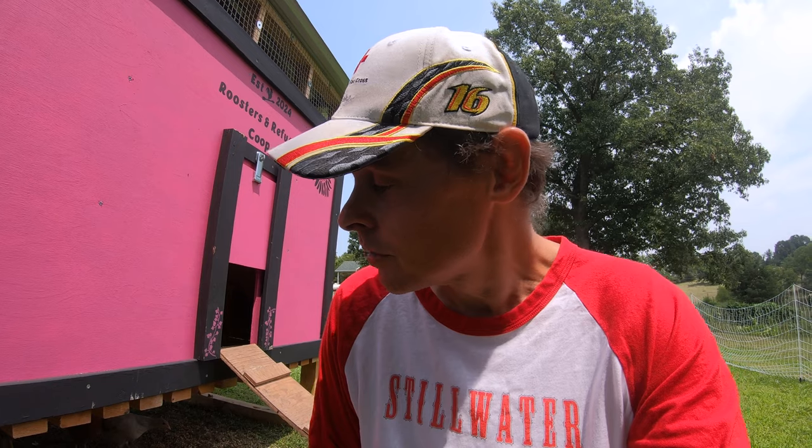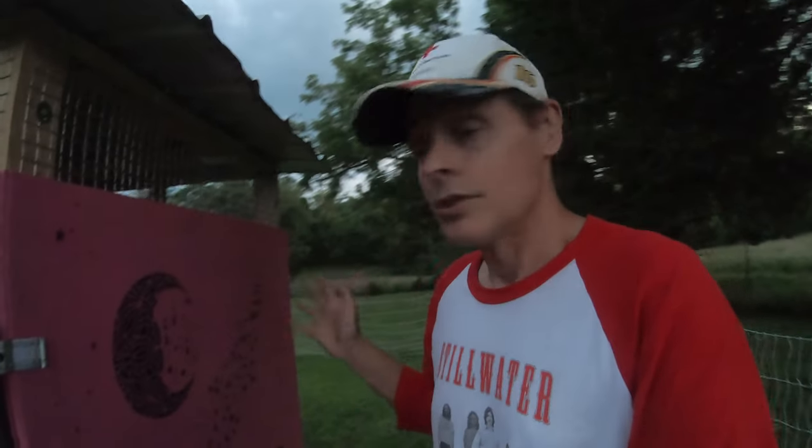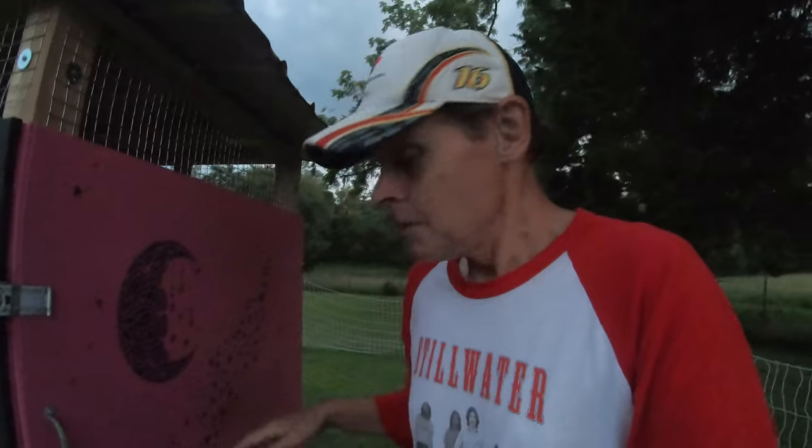It's nice to come outside just after dark because the fireflies are out. You know, it's just kind of magical. Check this out. All of our chickens, when it gets close to evening like this, like to huddle up really close to their water.